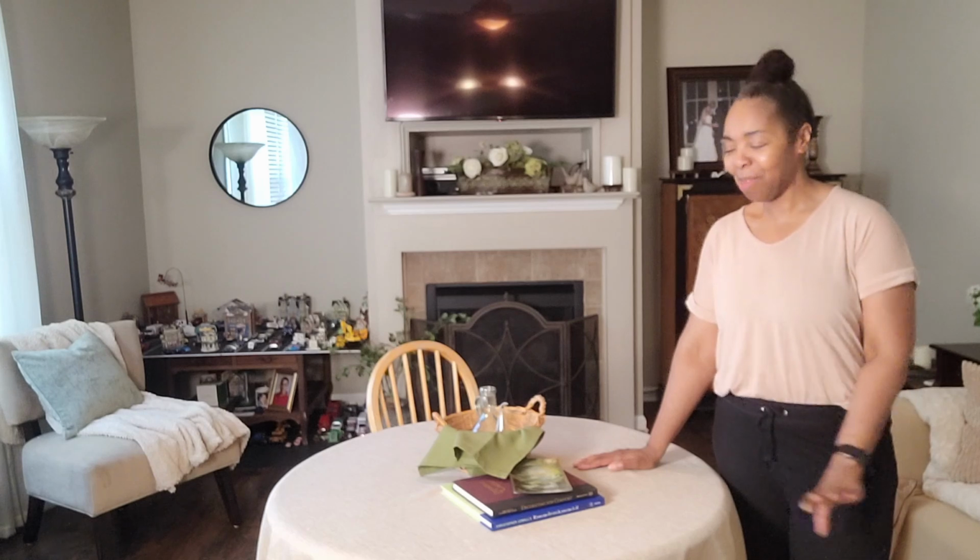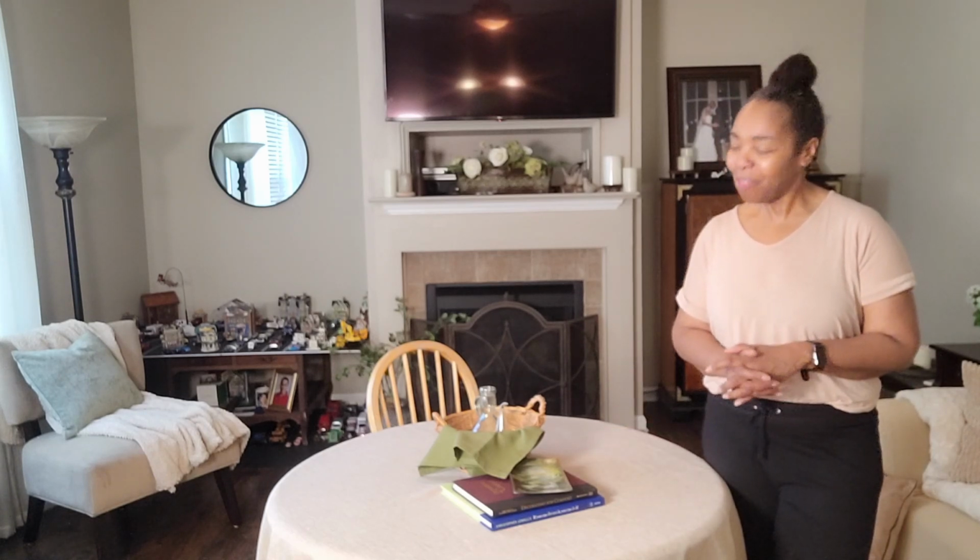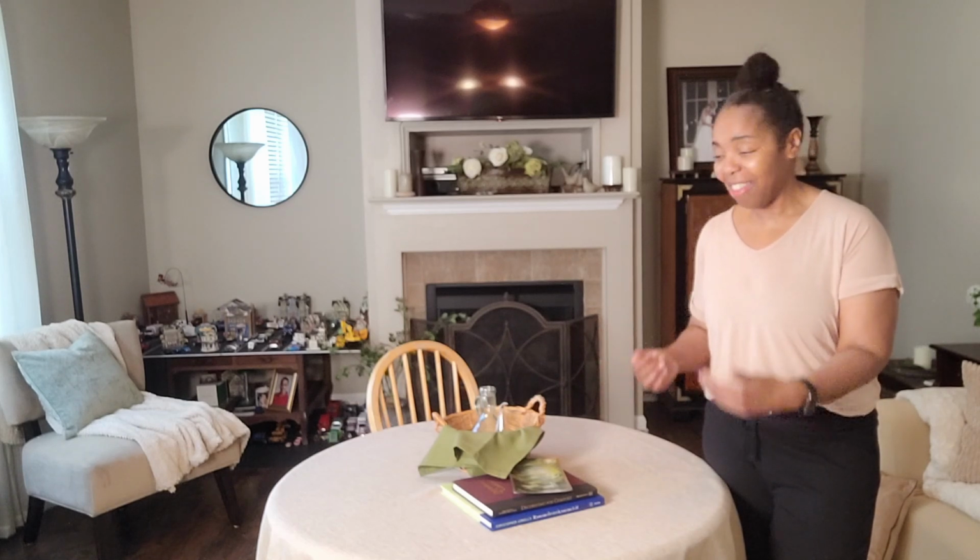The last thing that I need to show you guys, in our family room, we have a dining table. Now, a lot of people have coffee tables in their family room, living room, but we have a dining table. And the reason being is because my husband and I like to have romantic dinners right here in this area.